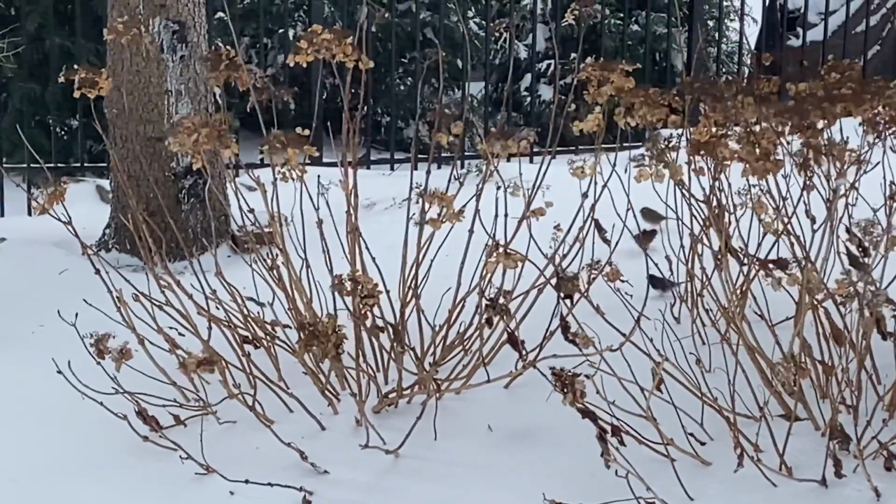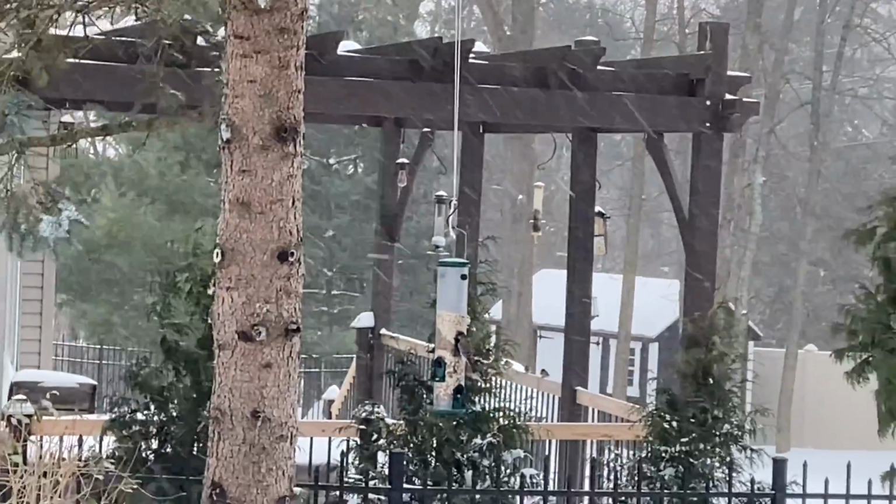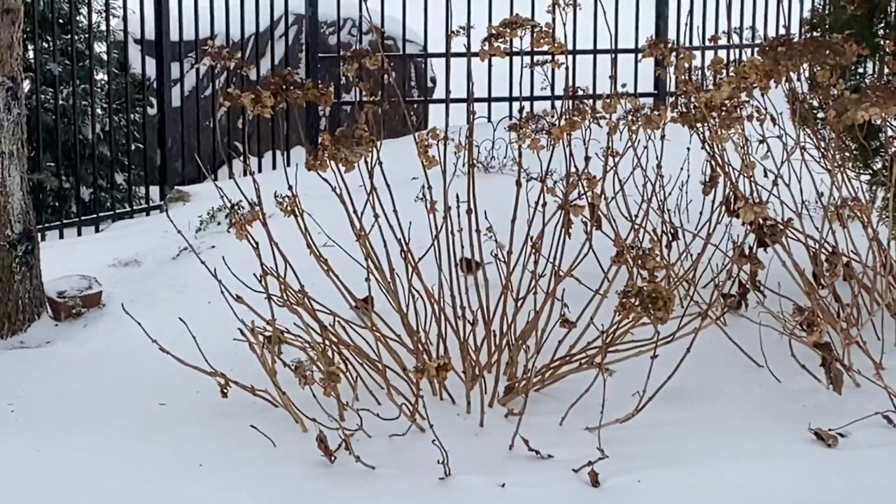It's snowing here again, and it's looking like a beautiful blanket of white everywhere. And behind me, you might see the birds just eating away. I have a bird feeder out, so they're enjoying their morning feed.